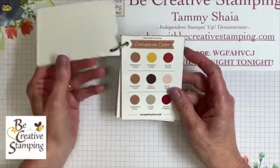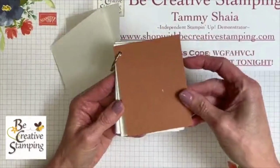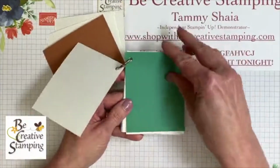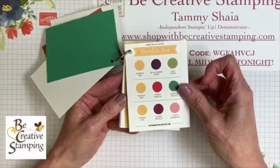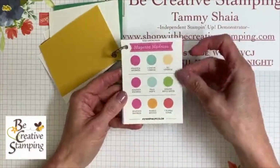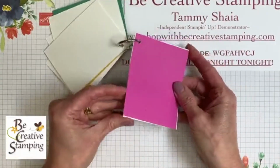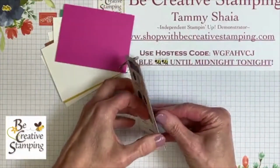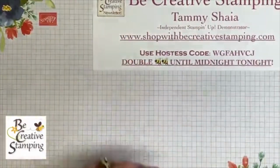But with the Color Coach, we're going to be looking at Cinnamon Cider, and that's what Cinnamon Cider looks like. And then we have Just Jade, beautiful green. We've got Bumblebee, that's kind of my personal favorite. There's Bumblebee there. Magenta Madness. Here's the cardstock color. Oops, I know I have one more to show you. Moonlight Mist, all right? And here is the cardstock color here, okay? So let's take a closer look.